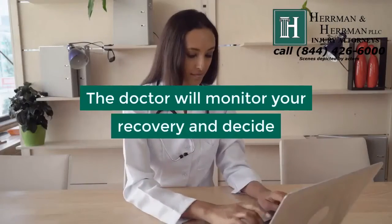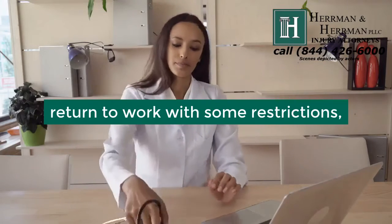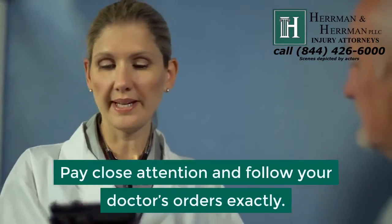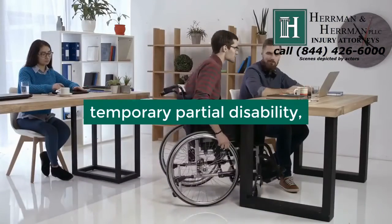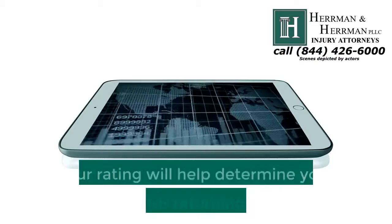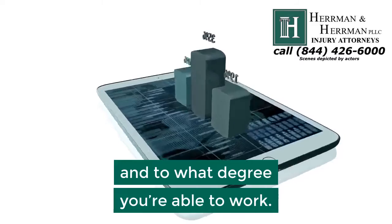The doctor will monitor your recovery and decide if you should remain completely off work or return to work with some restrictions or return to work in full capacity. Pay close attention and follow your doctor's orders exactly. You will be rated as having temporary total disability, temporary partial disability, permanent total disability, or permanent partial disability. Your rating will help determine your timeline for returning to work and to what degree you're able to work.